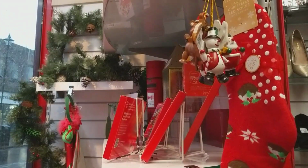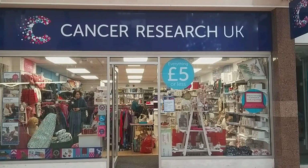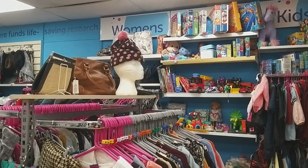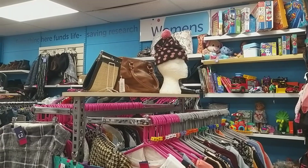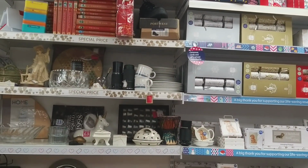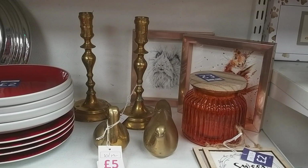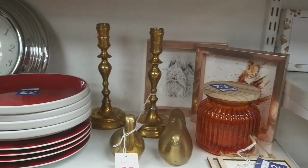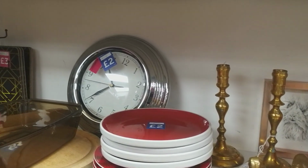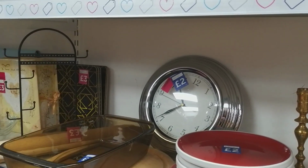We then dashed down the high street, getting caught in the rain, and headed to the Forum Centre, which is a small covered shopping arcade, and went to Cancer Research. And as you saw from the shop window, everything is £5 or under. I rather like the look of this pair of brass candlesticks. Some striking red crockery, £2 a plate, or perhaps it was £2 a set.